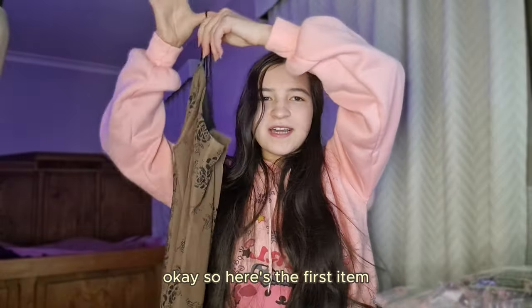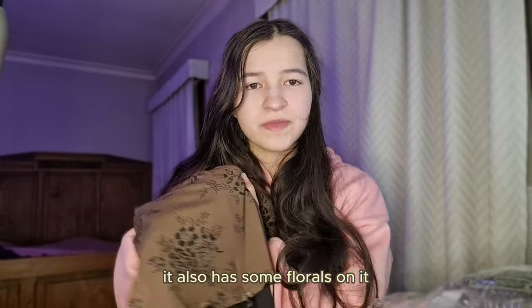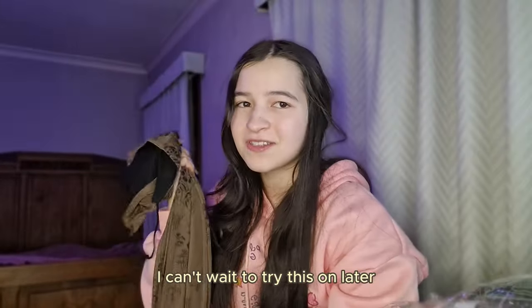Okay, so here's the first item. It's this really beautiful long dress. I tried to pick a lot of earthy tones. It also has some florals on it. It's the dress. Oh gosh. Can't wait to try this on later.